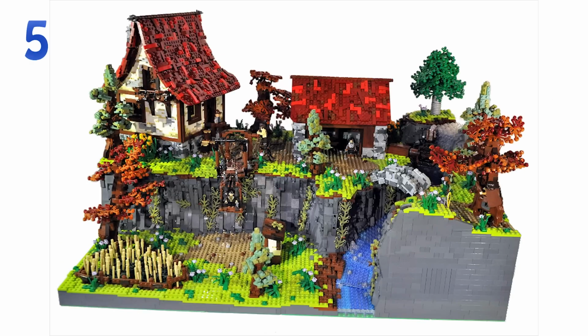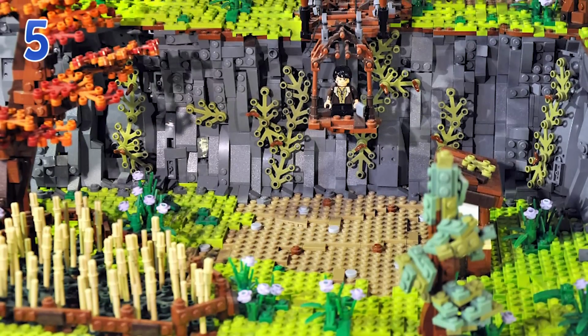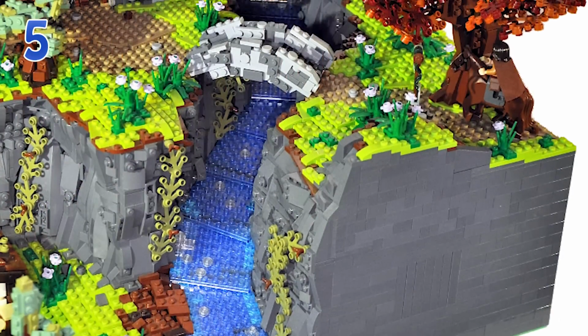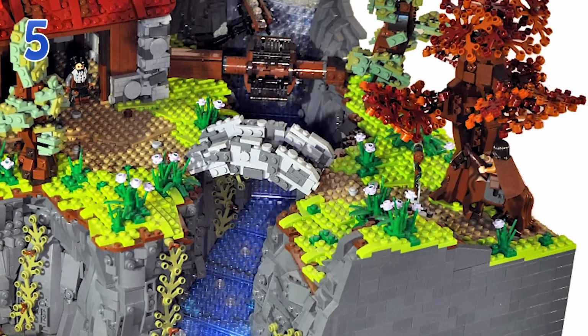And starting the climb to the top 3 with number 5, that is the medieval Sawmill by jonatansvenning. This is one of those medieval builds. It's a massive diorama of the entire landscape piece. Included, there's a build for a river using this special type of plate pieces in blue. The river, or this stream, is gushing through the rocky terrain and it's unveiling some plain fields to the side.